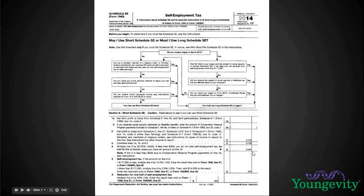Then, with the number that's remaining, I'm multiplying the 3718 times the 0.9235, you end up with 3434. Now, at that time, there are two numbers that are very, very important. The first number is the self-employment tax. You multiply the number on line 4 by 15.3%, and that is the amount of tax, $525, you're going to have to pay for self-employment. At the same time, you take this tax, you divide it by 2, and this will become a write-off that you will put on the very front of Form 1040 on line 27.